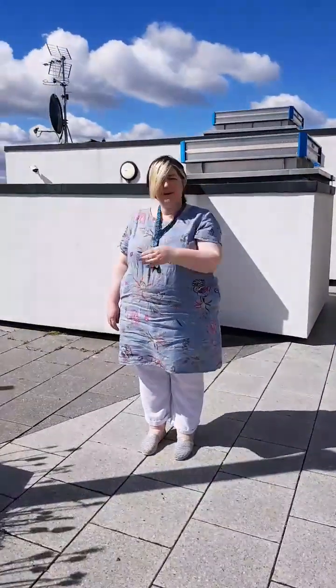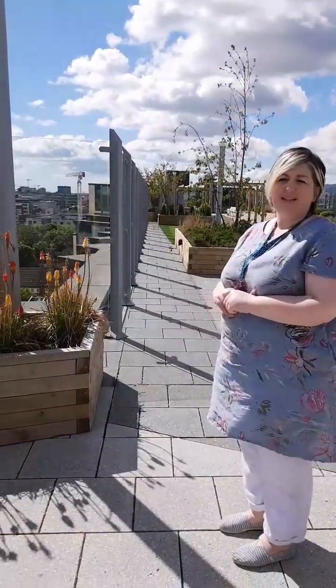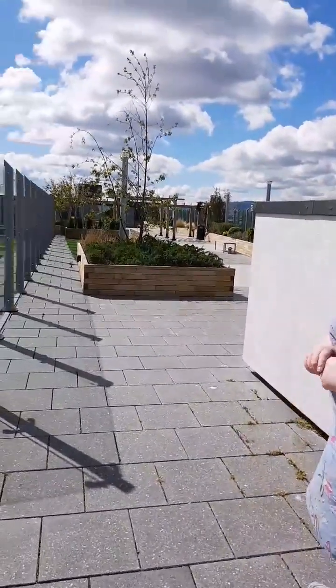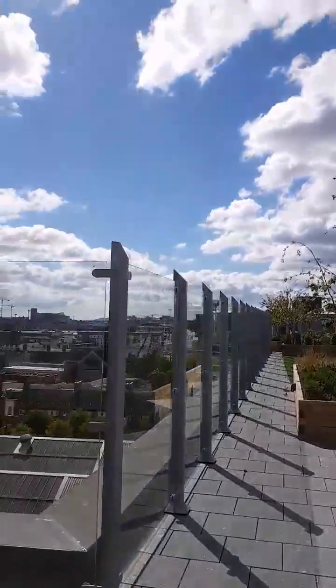We've had barbecues up here. We actually have a gas barbecue, and all we ask is that you give a little bit of notice, and our facilities team will help or supervise to make sure everything is good. And yeah, you can have a barbecue up here.